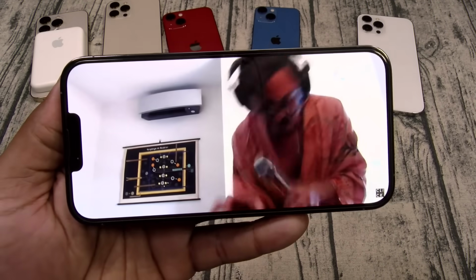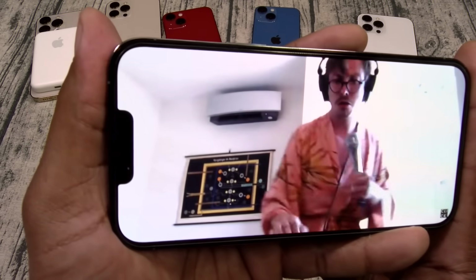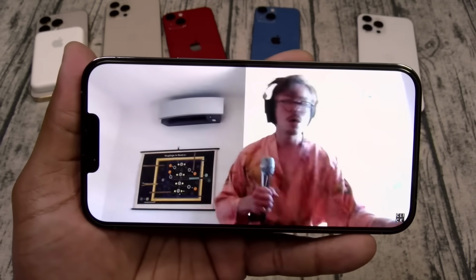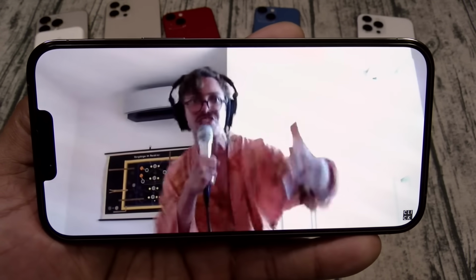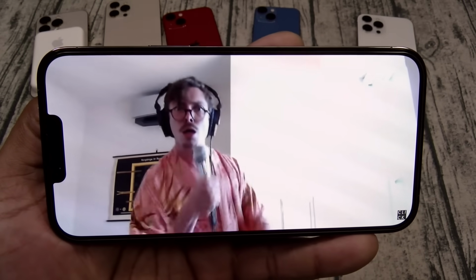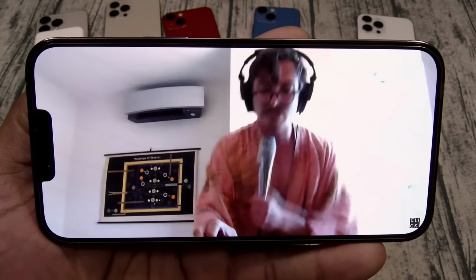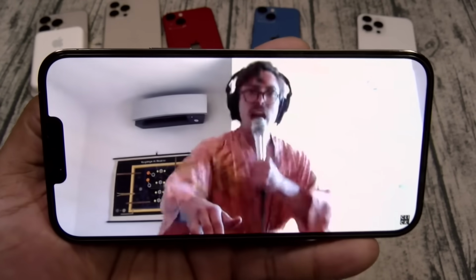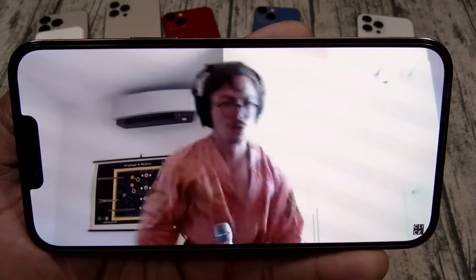Dual stereo speakers. So if you cover the bottom, look how loud the top still is. Look at that. How's the sound on it? These speakers are amazing. You could feel the bass. That's a sound, baby. I love it.